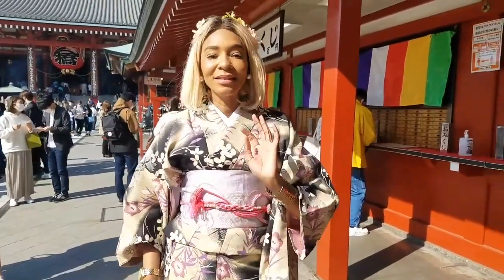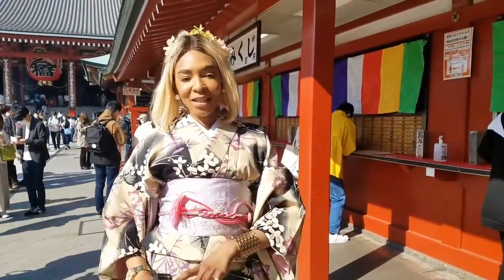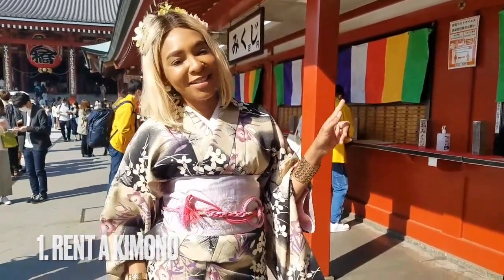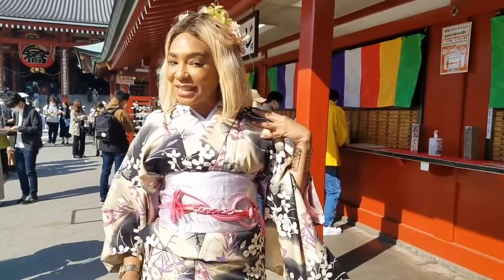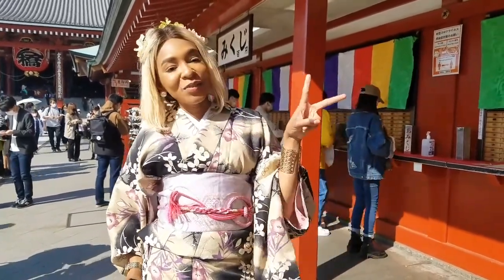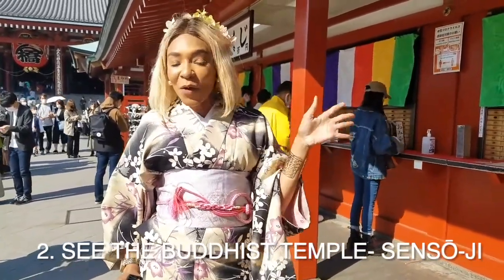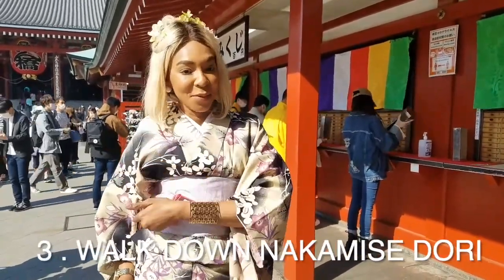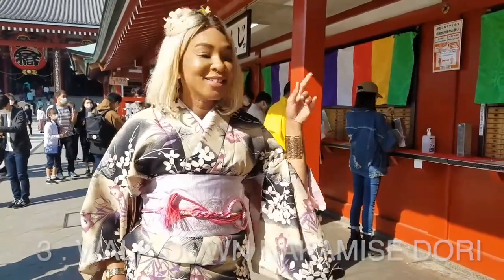Temple, and we're inside the grounds. It's really beautiful in here. And yeah, I mentioned that the first thing you're supposed to do in Asakusa is get your kimono fitted, and then the second thing is to actually see Senso Temple, and of course the third thing is Nakamise Dori, the street that we just came down from, and number four is omikuji.